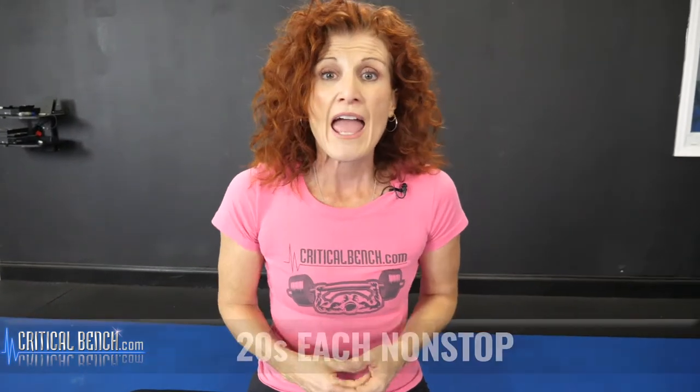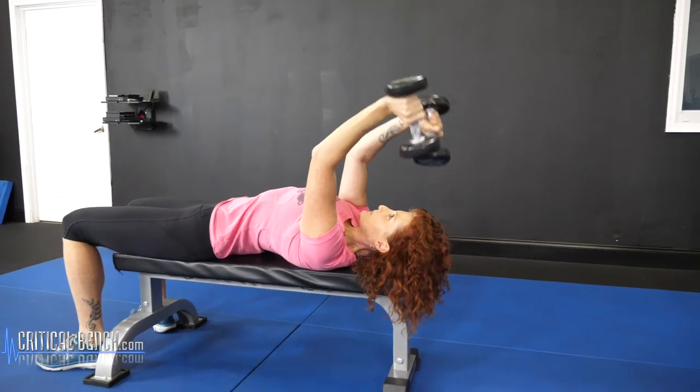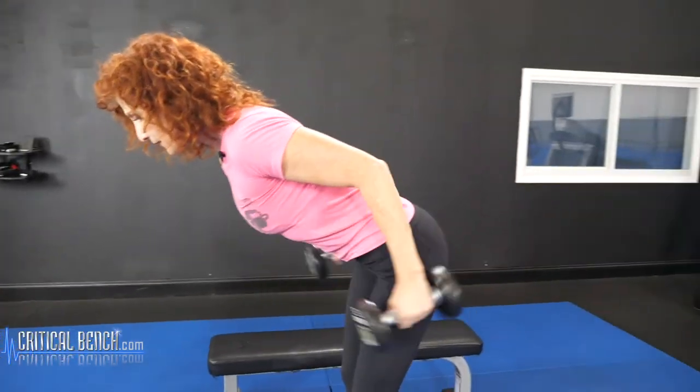So this is the one that I do at the end of an arm workout, and it's 20 seconds, 20 seconds, 20 seconds. I'm gonna do tricep dips, I'm gonna do skull crushers, and I'm gonna do kickbacks. No breaks, as hard and fast as I can go with each of those exercises for 20 seconds.